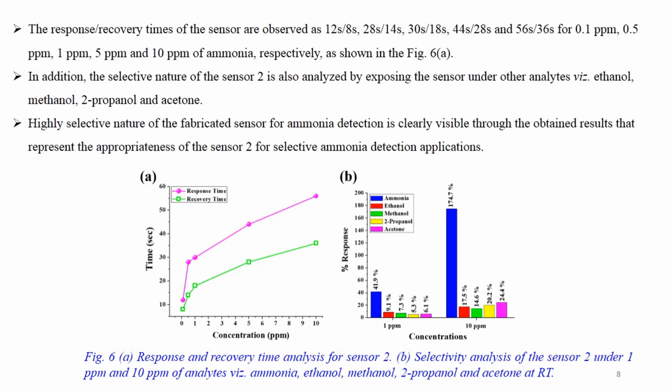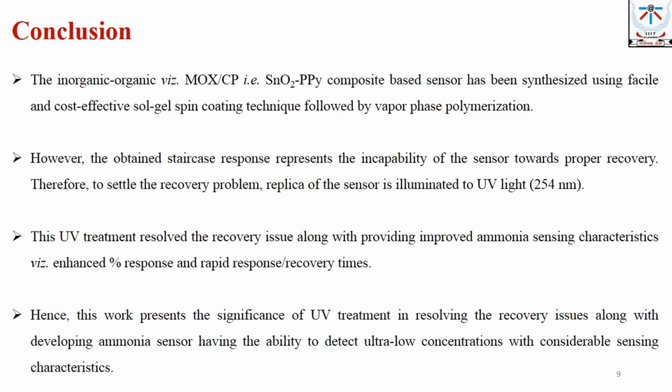The results obtained from figure 6B clearly represent the highly selective nature of the fabricated sensor towards ammonia detection as compared to the other analytes. Therefore, the obtained results suggest the suitability of the sol-gel synthesized UV-treated SnO2-PPY sensor for obtaining highly selective and sensitive responses for ammonia detection, with appreciable rapid response and recovery times at room temperature. Hence, the presented work can be concluded by representing the significance of the UV treatment in resolving the recovery issue along with developing an ultra-sensitive ammonia sensor having the ability to detect ultra-low concentrations with considerable sensing characteristics.